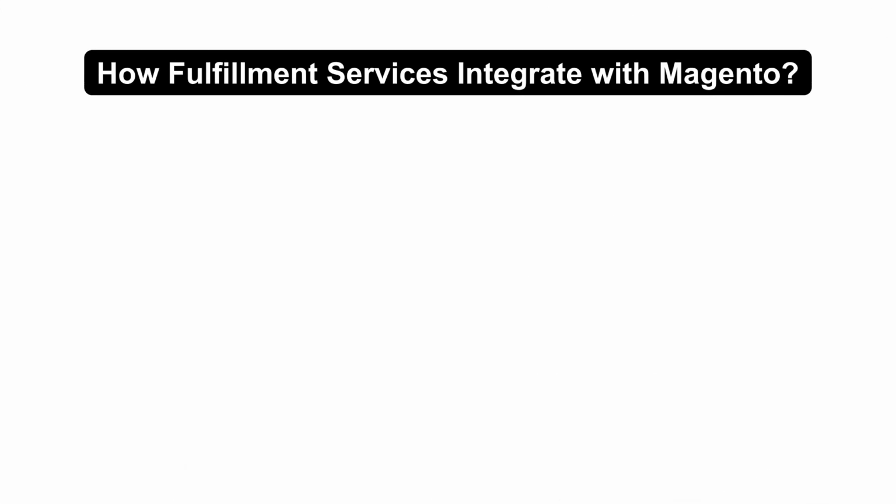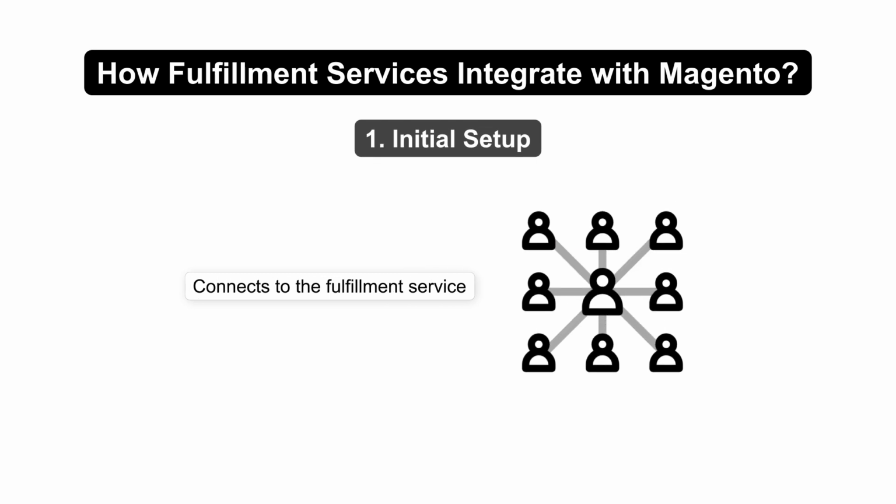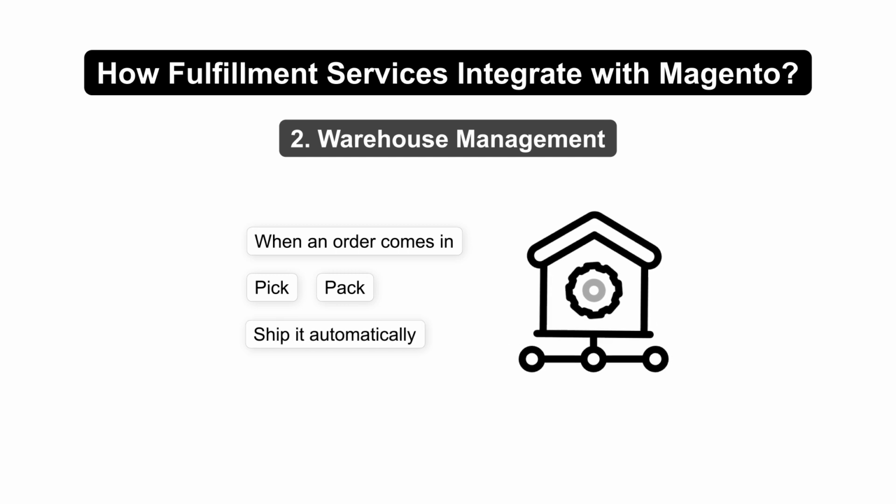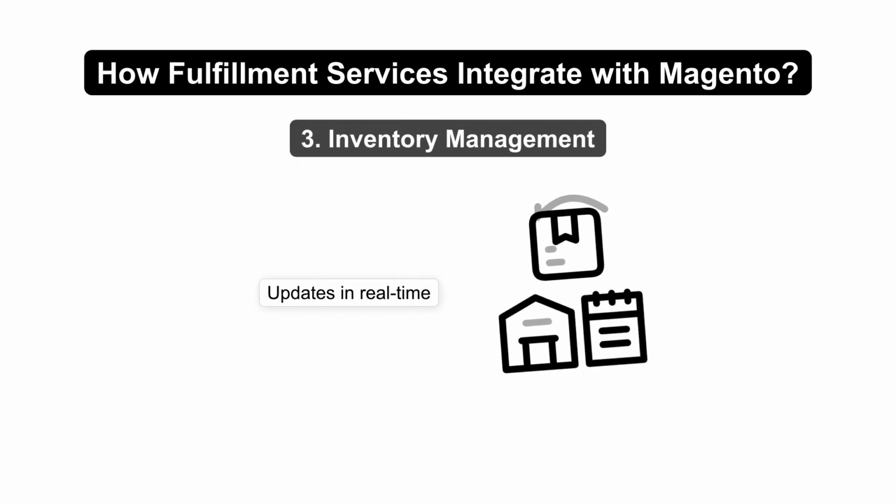How does this work? Your Magento store connects to the fulfillment service. When an order comes in, they pick, pack, and ship it automatically. Inventory updates in real time.